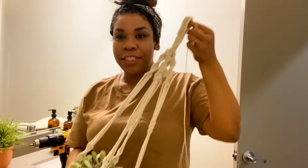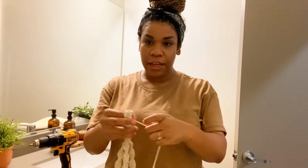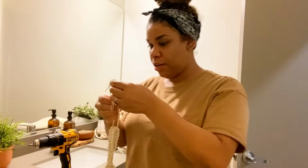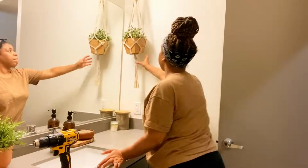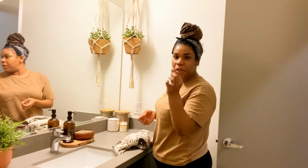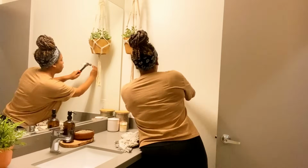So we have this plant hanger that I want to hang up in this corner, but because it's a little bit shorter than I want it to hang, I'm gonna add this little piece of string just to make it a little bit longer, and then I'm gonna hang it up here. Okay, so last thing is I found an extra hook, which is what I use to hang up the plant hanger, and I think I'm gonna use it to hang this towel next to the sink. So, I mean, obviously it's not for towels, but I'm gonna use it for that because it's what we have.